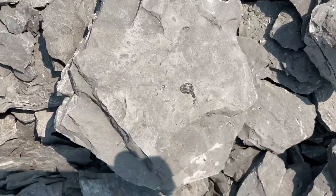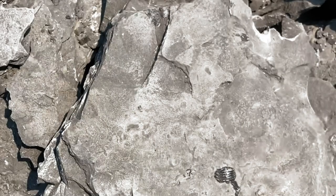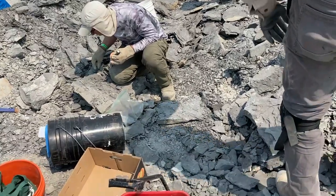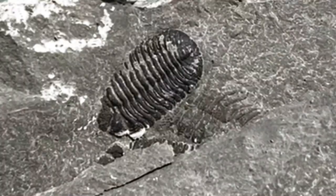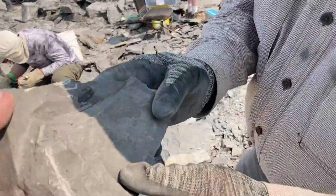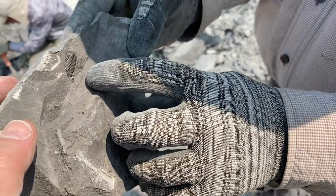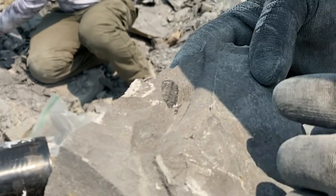Now that this rock broke up a little bit more, I'm actually seeing a second trilobite right over here. It must be a third. So now this one is definitely worth taking. Okay, so now Mike has made a very nice find. So it looks like the rest of that guy is definitely going to be in there. That is nice. What is that underneath? That's the interesting question. Maybe like another one? I don't know where that's pointed.